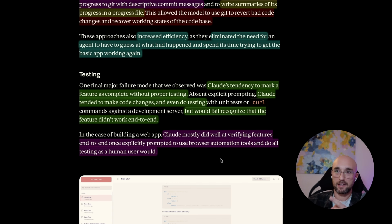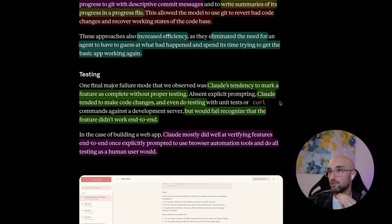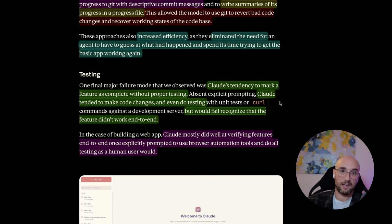And then the last step, testing. "One final major failure mode that we observed was Claude tended to make code changes and even do testing, but failed to recognize the feature didn't work end to end." This is something you've probably noticed yourself. Even if you build in testing, you use test-driven development with your agent, sometimes it would just run the test. Sometimes it would change the test. It would say, I passed it.